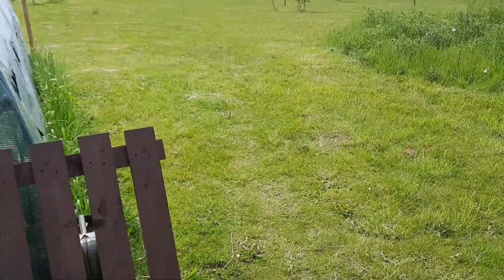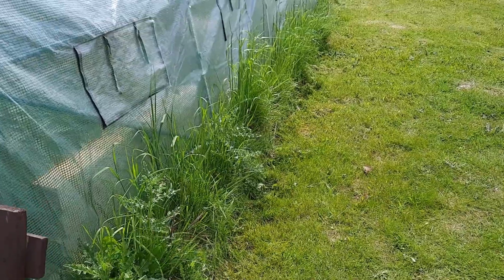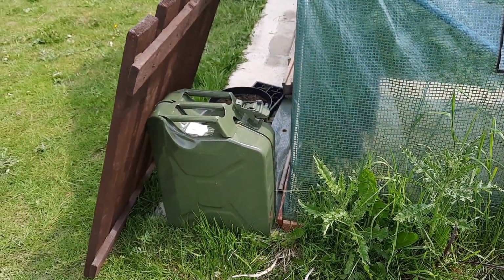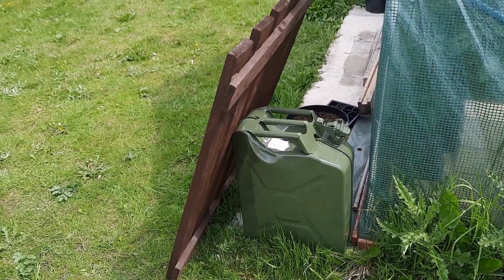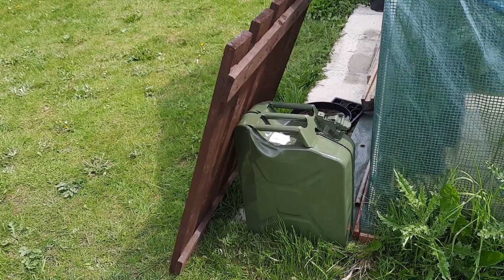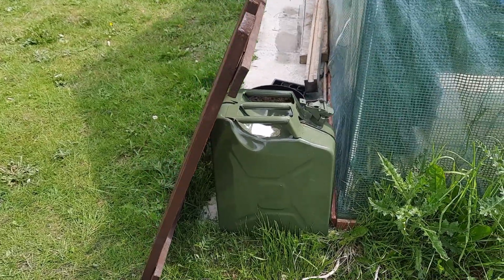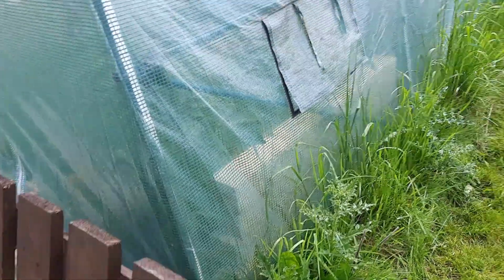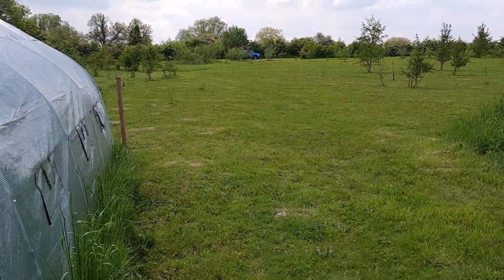I topped up a 5 litre can with what was left in that jerry can, so I've got 5 litres in the storage shed. I'll fill this 20 litres at the petrol station on the way home. So that's it for another day.